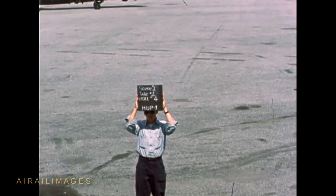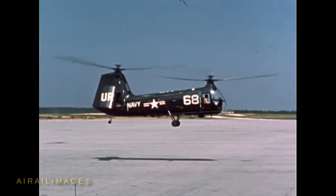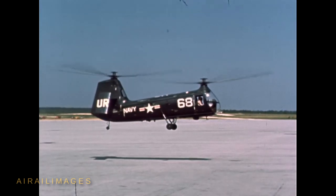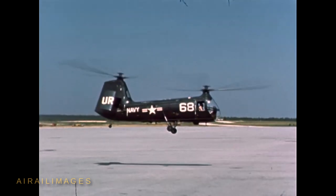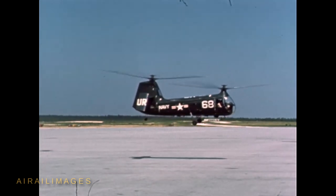Piasecki HUP-1 Retriever was tested by the U.S. Navy at Lakehurst, New Jersey, in these color films possibly from 1949. It is one of 32 delivered with canted stabilizer fins, deleted on subsequent models.